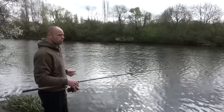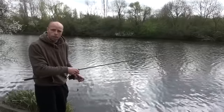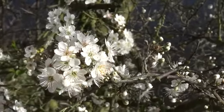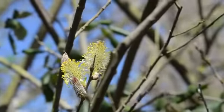The reason I picked this swim is literally, I know the cockle bank fishes quite well in the colder months, and even though it might not look like it, it's only just turned spring, and you know, one minute you're sweating, next minute you're freezing cold. And actually, I've got a bit of a shiver going on now.